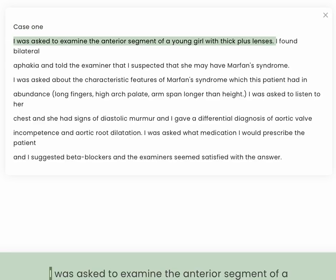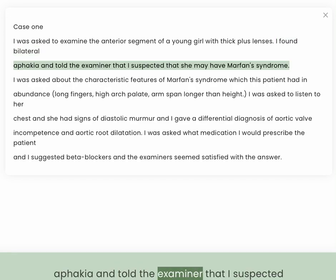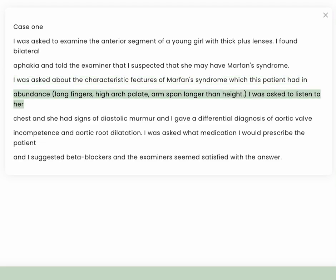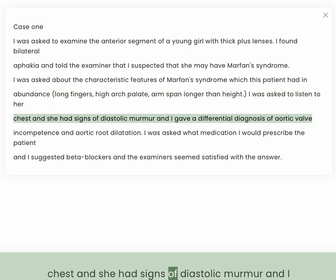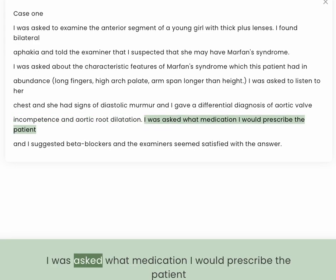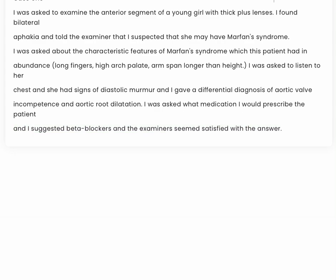Case 1. I was asked to examine the anterior segment of a young girl with thick plus lenses. I found bilateral aphakia and told the examiner that I suspected she may have Marfan's syndrome. I was asked about the characteristic features of Marfan's syndrome, which this patient had in abundance. I was asked to listen to her chest and she had signs of a diastolic murmur, and I gave a differential diagnosis of aortic valve incompetence and aortic root dilatation. I was asked what medication I would prescribe, and I suggested beta blockers and the examiner seemed satisfied with the answer.